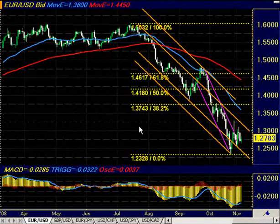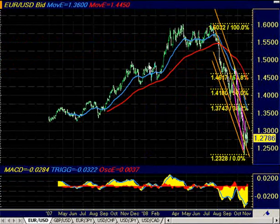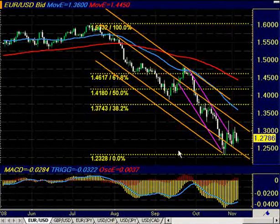Let's take a look at the chart. This is the daily chart. We had our waves 1, 2, 3, 4, 5, and then we had our ABC correction, and we just don't know if C is over, or if this was wave 3 of the down wave, as Elliott wave calls it, and this is 4, and there's either one more push down or it's completed.